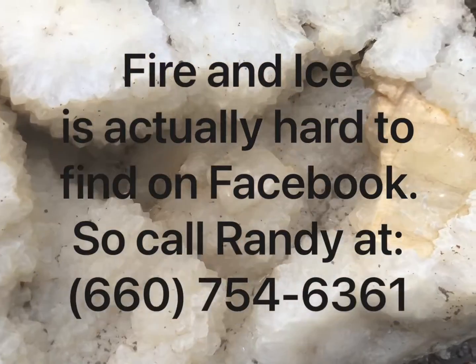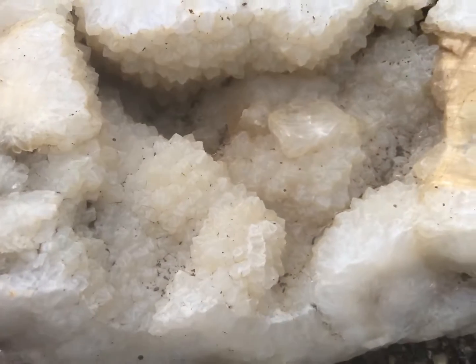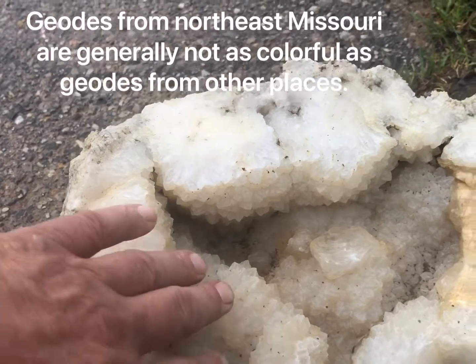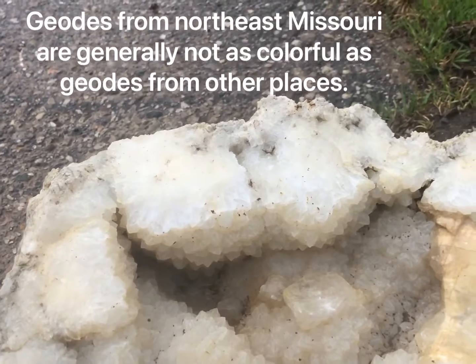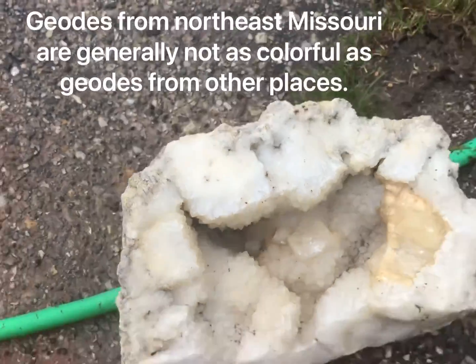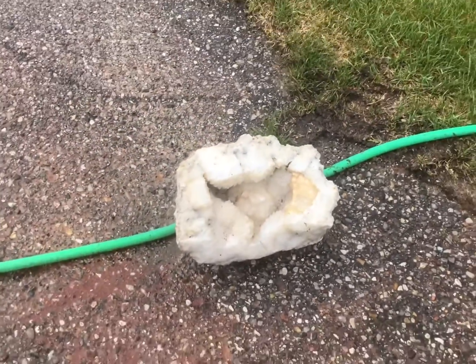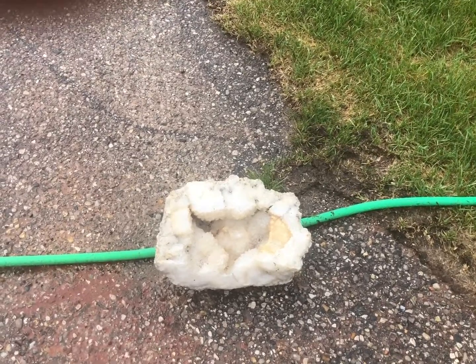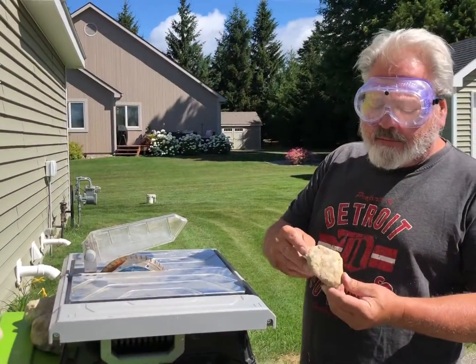But this is a beautiful, beautiful geode. And it's a calcite exterior with druzy quartz and quartz crystals inside. So just beautiful. You're not going to find this except in these sorts of areas. So highly recommended, Fire and Ice. One of the geodes from Revere.